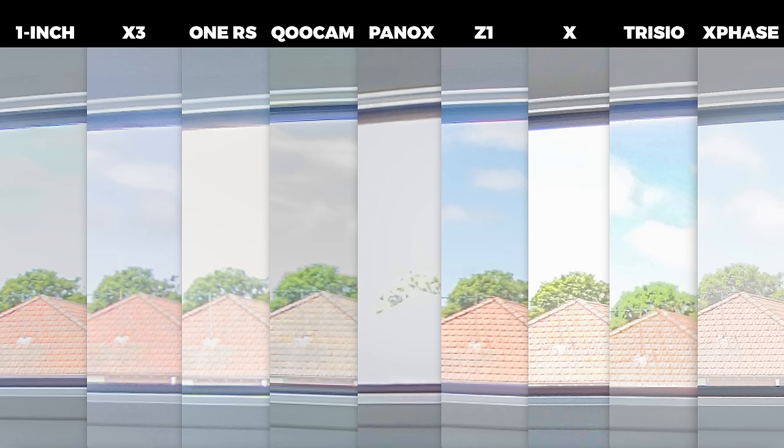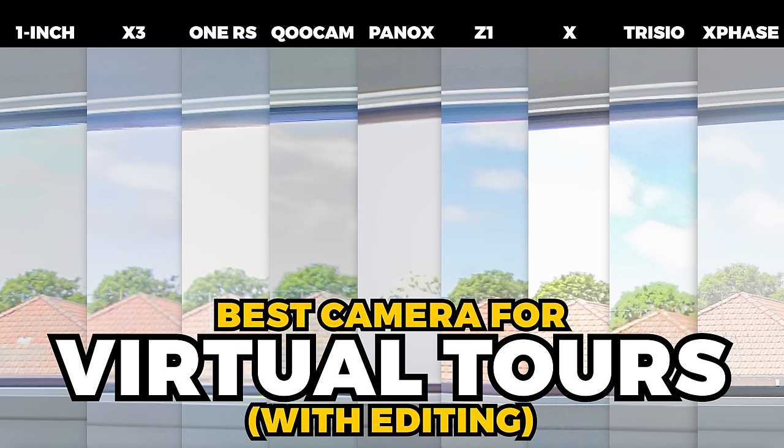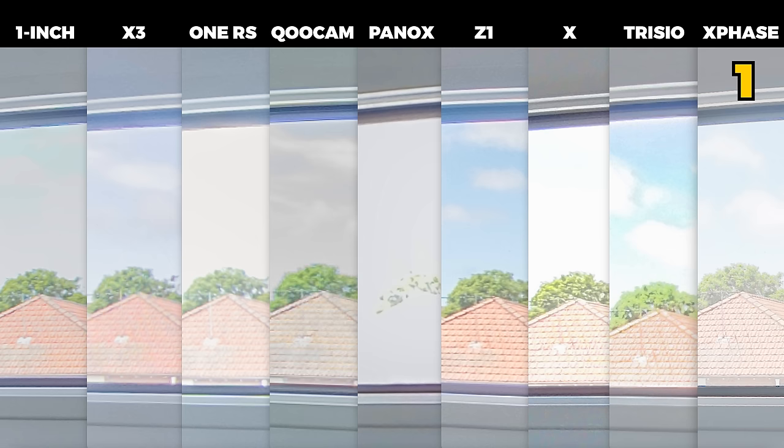So based on this comparison, with all factors considered, I'd rate them in this order for virtual tours. The X-Phase is definitely first for its impressive sharpness and low noise. The Theta Z1 is second for its superior dynamic range, and the 1-inch, Theta X and Tricio are in third place for doing well enough at most aspects of 360 photography.